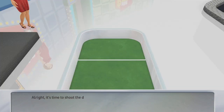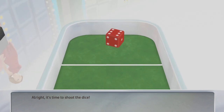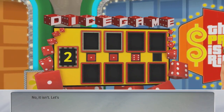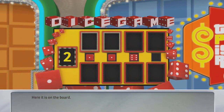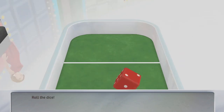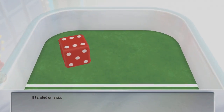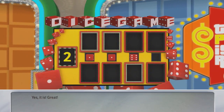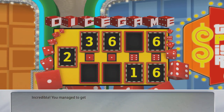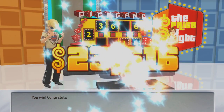All right, it's time to shoot the dice. It landed on a six. Is this the exact number? No, it isn't. Let's put it on the board. You rolled a six, so the number must be lower. Roll the dice. It landed on a six. Is this the exact number? Yes, it is. Great. Let's place the die and put up the number. That's all the dice. Let's see how you did. Incredible! You managed to get a perfect game. You win! Congratulations!